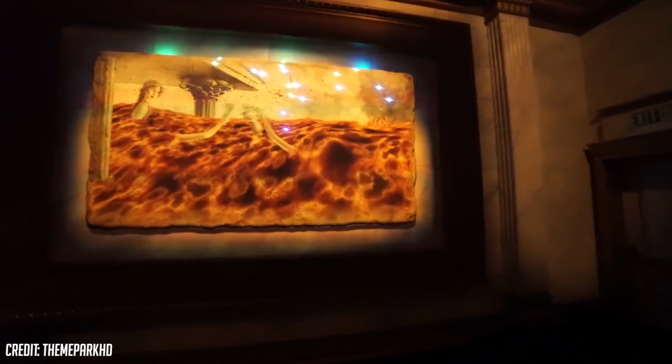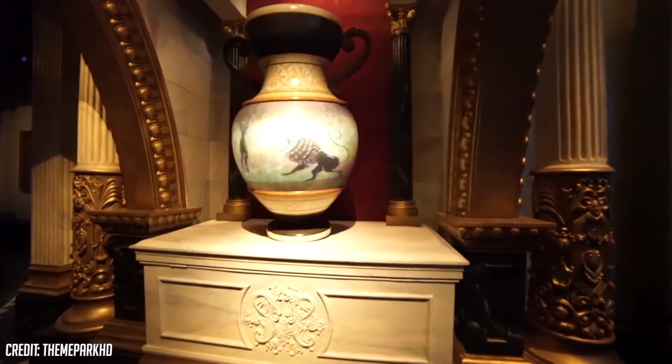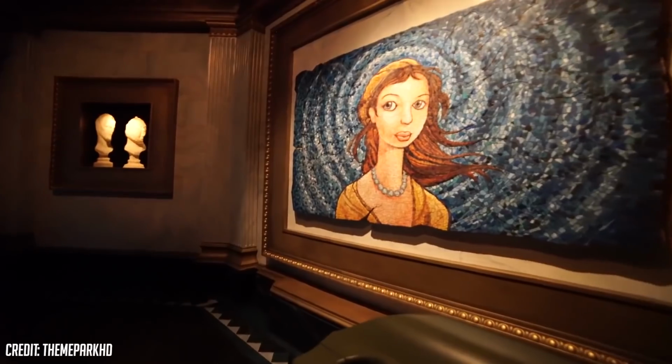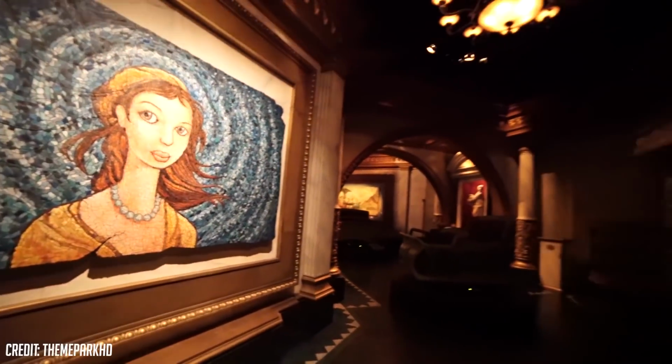A painting shows a volcano erupting, burying people in lava who clink glasses together. The illustration on an amphora animates, showing Hercules fighting off a lion. A mosaic of Medusa morphs into a gorgon, a tribute to the changing painting effect from the Haunted Mansion.